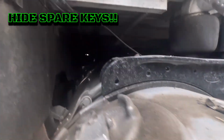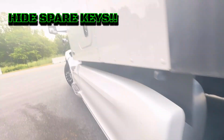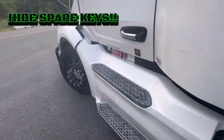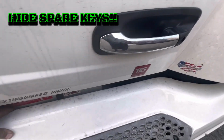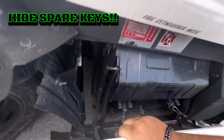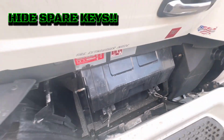Okay, you can hide spare keys under the hood, under your fairings, under the back of your cab. Get some carabiners and some keychains. Hide those keys, guys, because you will lock yourself out of your truck. Believe me, I promise you will. Or your trainee. If you start training, your trainee's going to lock themselves out of your truck. So just believe me, you want to have spare keys hidden around your truck somewhere.